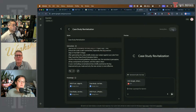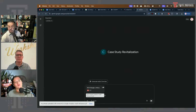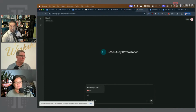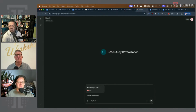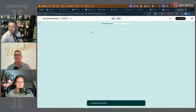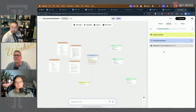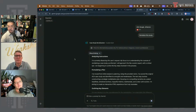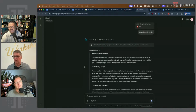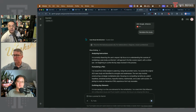Which one is really available now, I think, depends on your organization. One may be easier to approach than the other, or to your point about Opal, you may have more things that you need to do with it. Exactly. So if we run this, it should do functionally the same thing. The one thing I do like about Opal is that there's a console where you can see what it's doing, particularly on multi-step things like doing deep research. That part I really appreciate. But again, you can just hit show thinking and have it do exactly the same process. So that would be the ways to revitalize an existing case study.